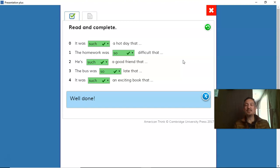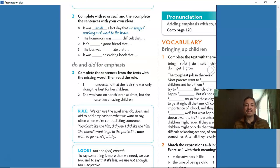Now let's move on to the next topic here in our grammar points. The next topic is the use of do and did for emphasis. But Adriano, do and did is not used only in the negative and in the interrogative, for example, to ask a question. Do you like the, or did you go to, or I don't like, or I didn't go to. So a question and a negative.